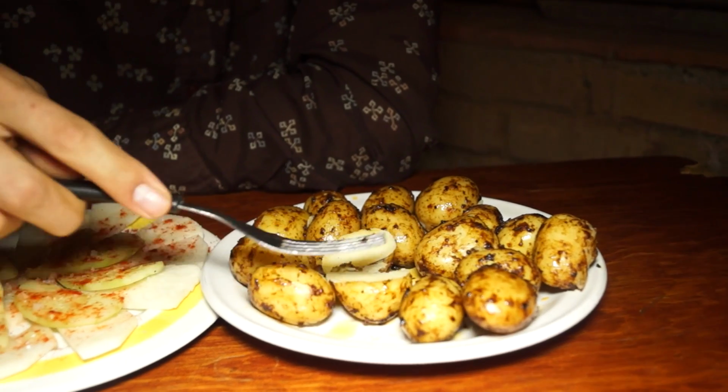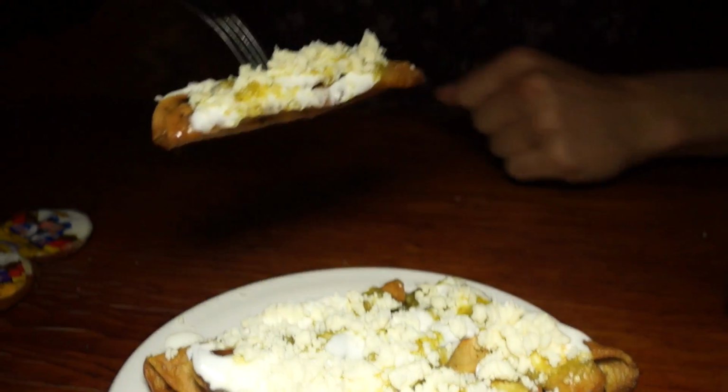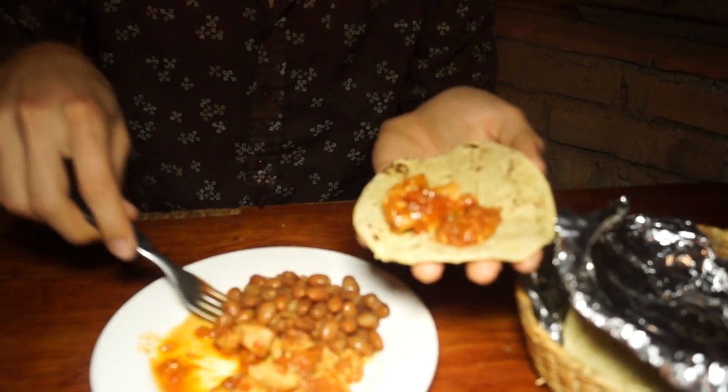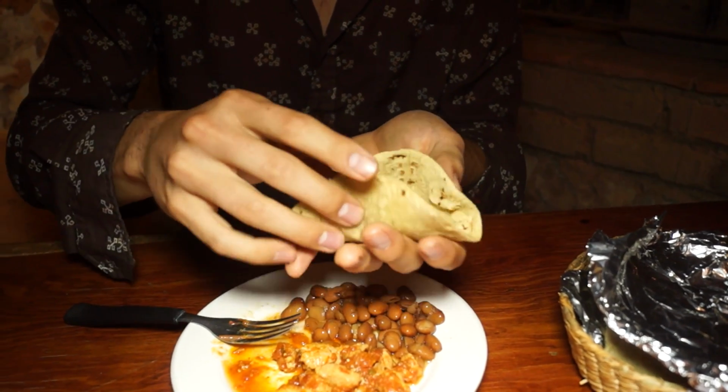The first course of botanas that came with my drinks were some steamed potatoes in chile oil and also jicama with lime and chili salt. Round 2 of Mexican tapas was some chicken flautas. And the final botanas were some slow-cooked pork in a red sauce, served with beans and tortillas. I could get used to this.